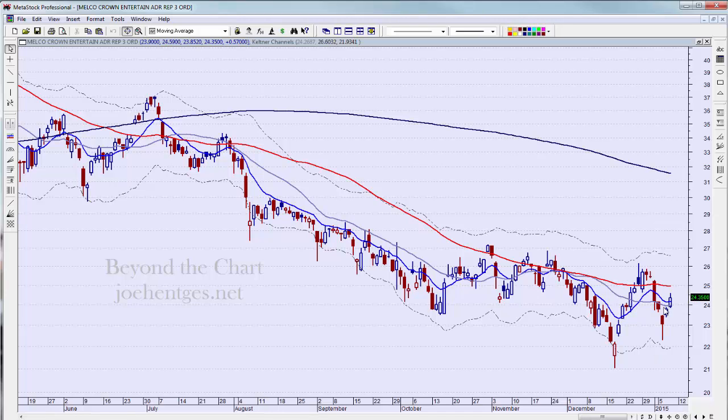And so right now it's trying to make some headway in here, but I don't see anything strong to jump in and buy on. It would be nice to get the 21 crossing above the 55, start to get some momentum to the upside. It's what it's trying to do, but no other real reading on that.